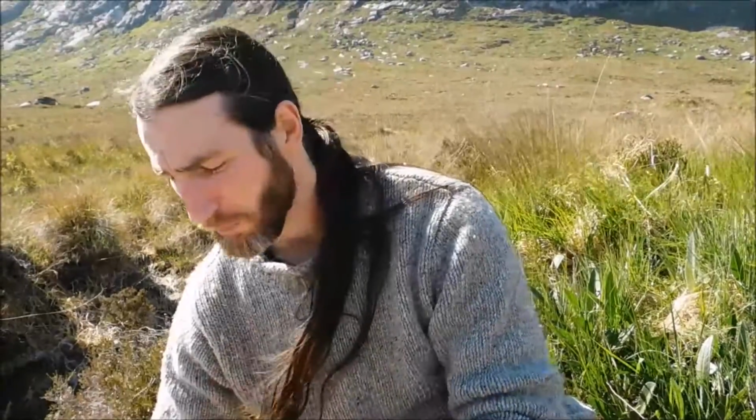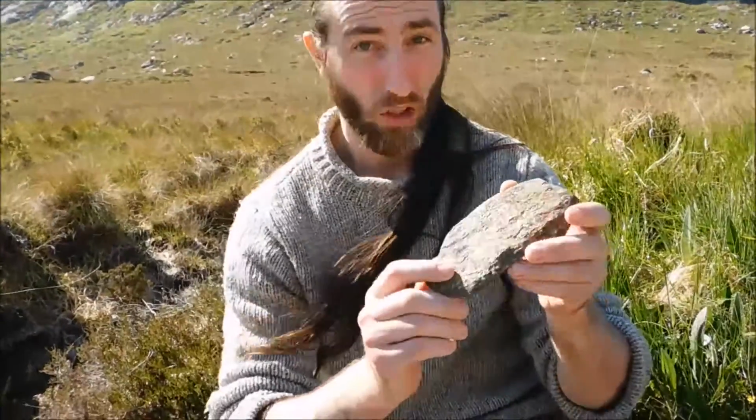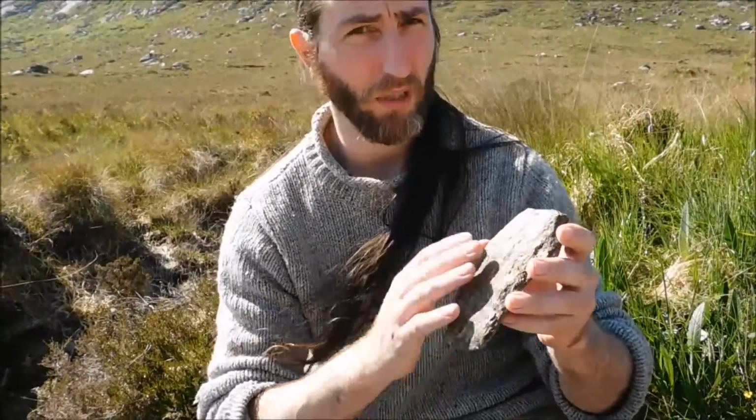I'm sitting here at the base of one of the large granite mountains in the Donegal batholith, and beside me here I've got some rocks with examples of two different types of mica, feldspar and quartz that you would normally get up in these rocks. I'm going to show you first this shiny one. I love sparkly rocks, I always like shiny rocks.